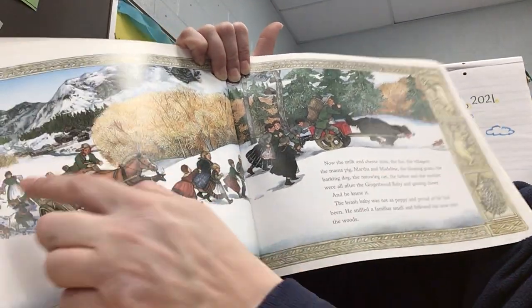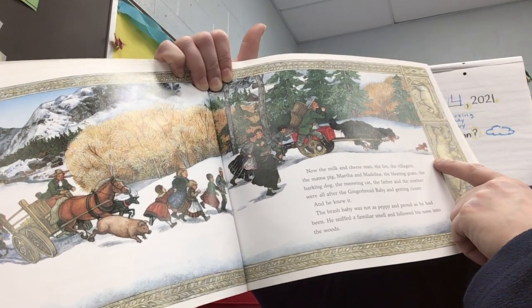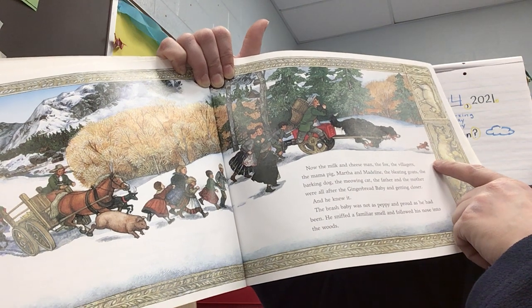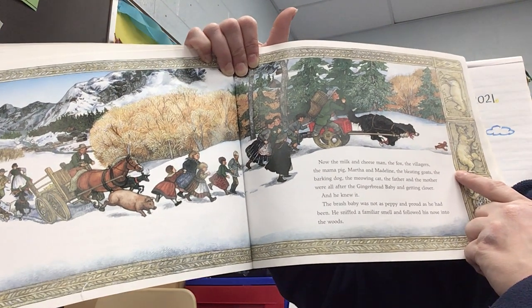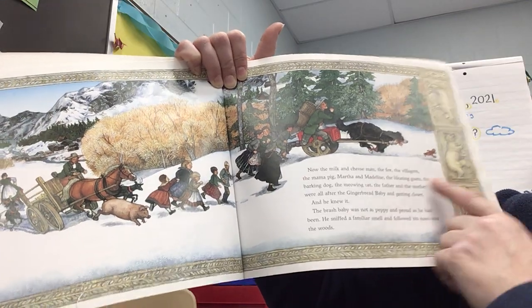The father and the mother were all after the gingerbread baby and getting closer, and he knew it. The brash baby was not as peppy and proud as he had been. He sniffed a familiar smell and followed his nose into the woods.